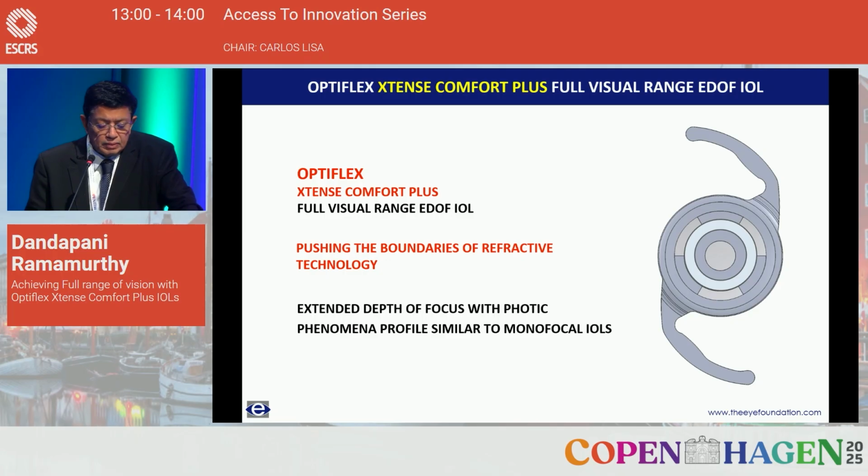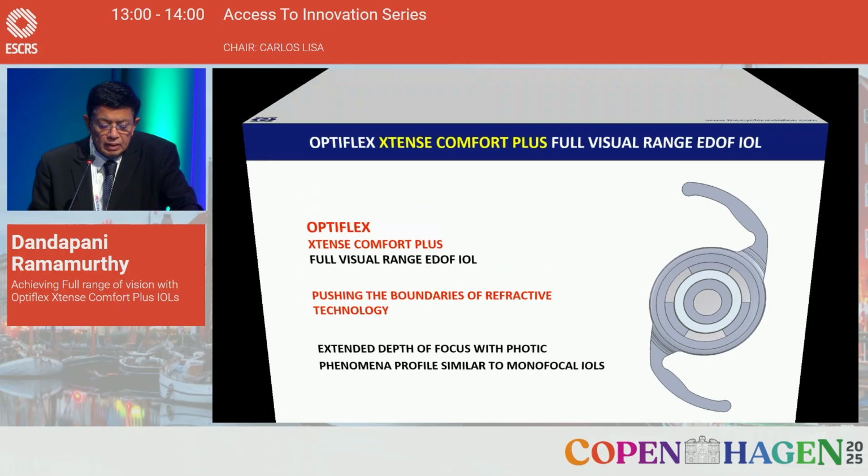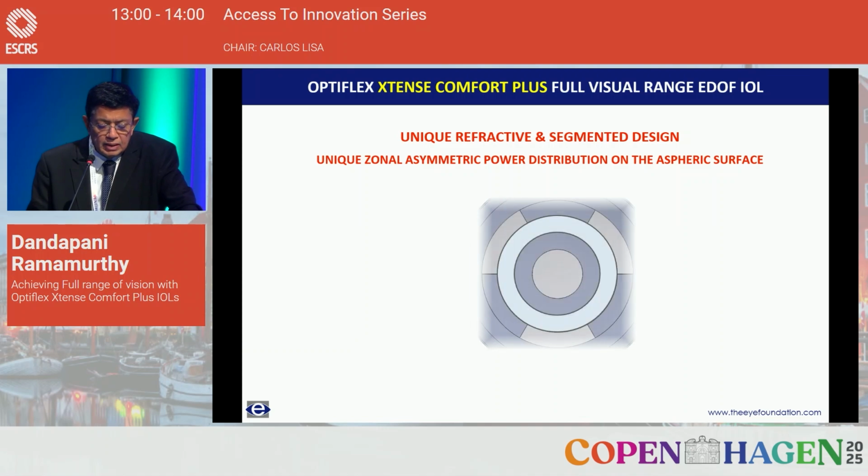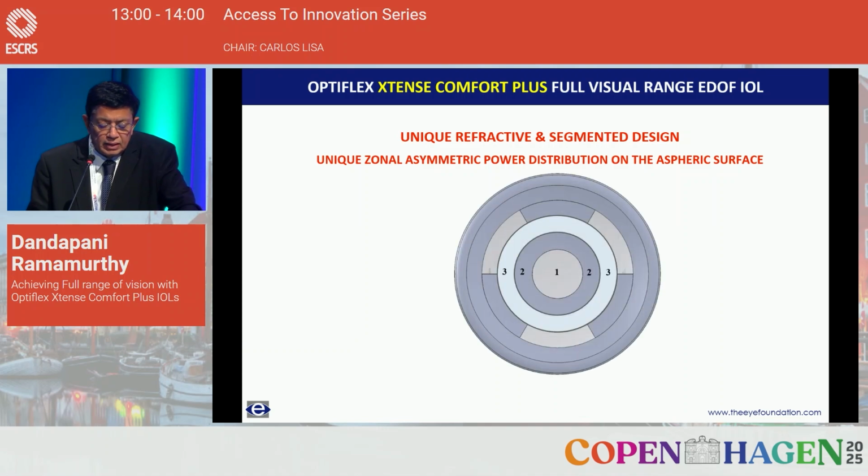One of the attractive factors of this lens is that the photic phenomena, because of the design of the lens, are almost comparable to those of monofocal intraocular lenses. It's a very unique segmented refractive design. As you can see over here, we have this first zone, which is about 1.55 millimeters in diameter, which is larger than the diameter of most of the buttons of multifocal intraocular lenses.